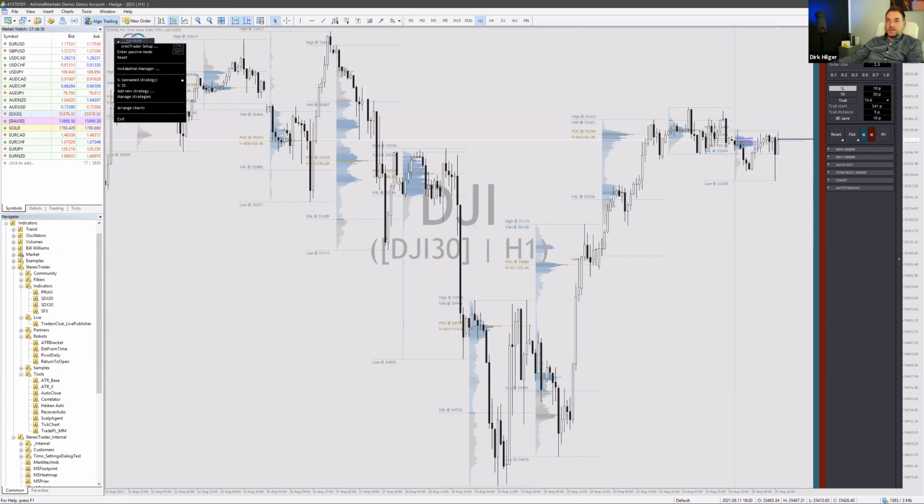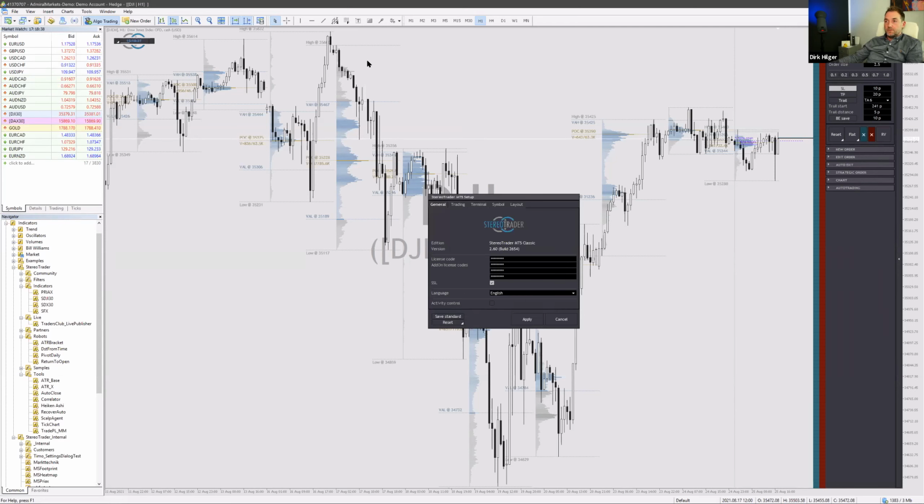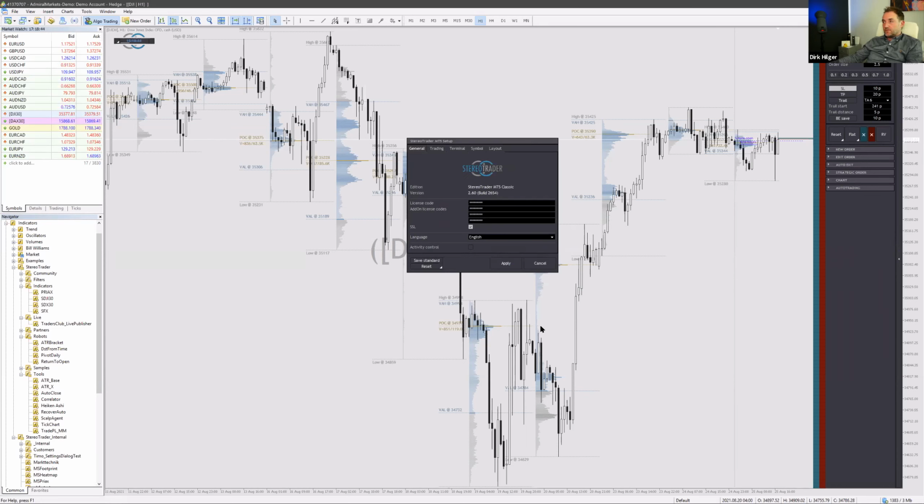As soon as you click here, you see a menu opens. Then you simply choose the first point, which is StereoTrader Setup. So you will be led to this window, and here you can see just a couple of things. One of the things that you surely want to check is the language. Just make sure that it's your language.